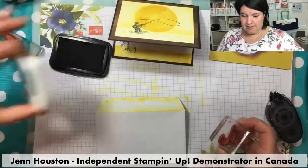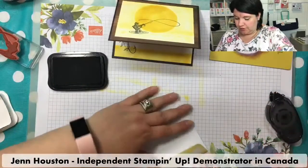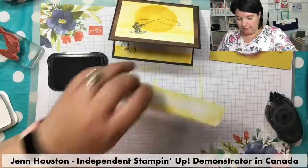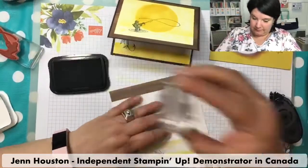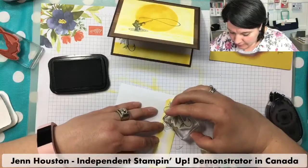And then I'm taking my memento and I'm going to do some stamping of this hook. Along here. Let's go in here.